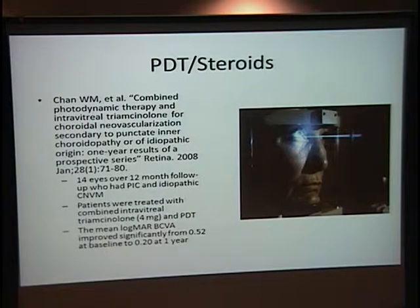PDT and steroids, probably up until a few years ago, were recognized as the main treatment option. PIC lesions, PIC neovascular membranes seem to be quite responsive to PDT. This was a study that was published in Retina in 2008, probably right at the time when VEGF started to really overtake PDT for the treatment of this, but they had 14 eyes followed over a 12-month period who were given both intravitreal triamcinolone and PDT, and they had a substantial improvement in the best-corrected visual acuity from logMAR 0.52 to 0.2 at the 1-year follow-up.